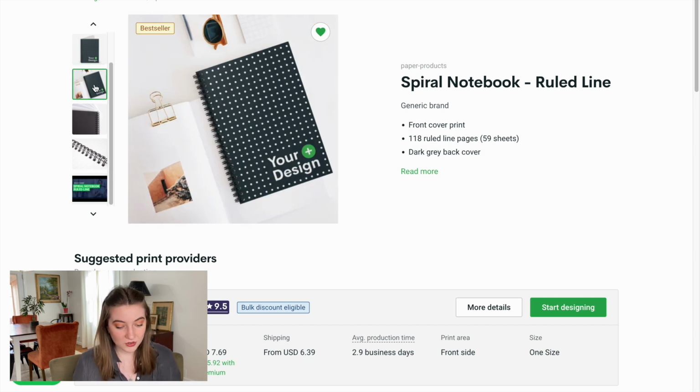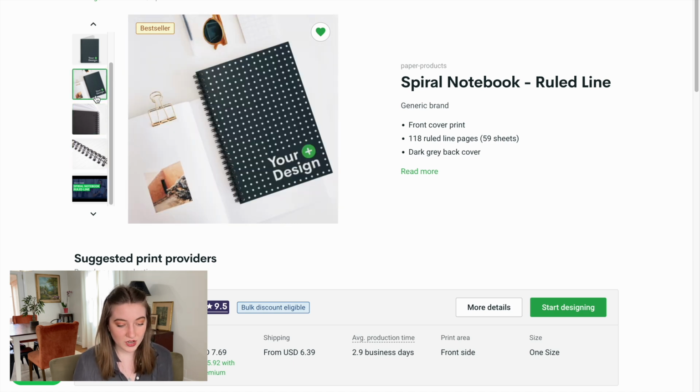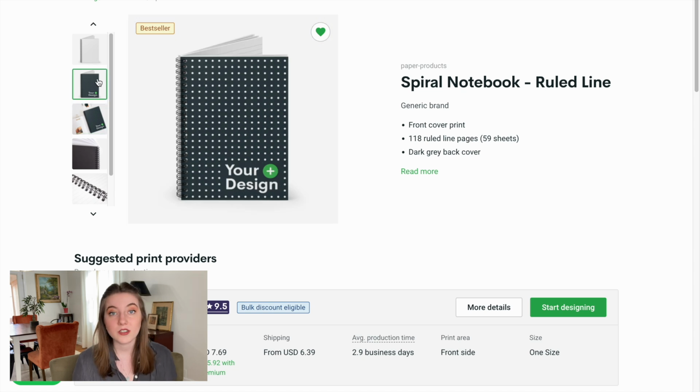On Printify, you can see they have some of these mock-ups here, and what's nice is you can actually use any of these mock-up photos when you put your design in your Etsy store. So there's tons of different options, and your customer can really get a good idea of what this product is going to look like when they purchase it with the unique design on them.